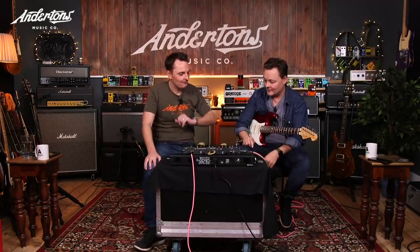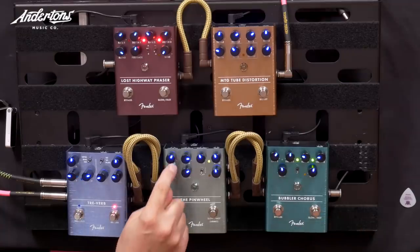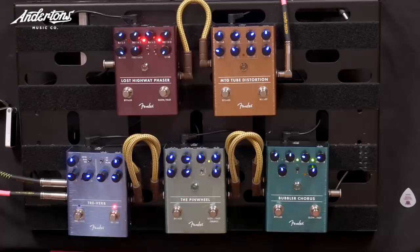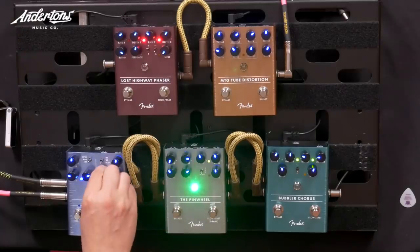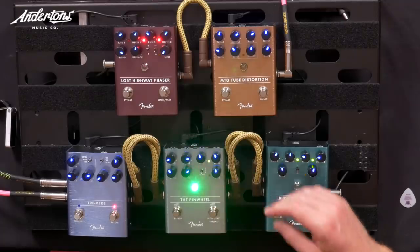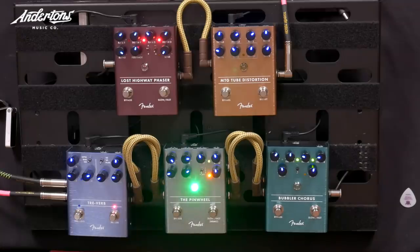Next is the pinwheel. I mean a wheel on a pin that turns around, and it is a Leslie effect. It's got three modes. It's got drive. So when drive, there's a preamp element to it. Right? So you can turn the drive down. Take a bit of the reverb down as well. This level as well. Yeah. Leslie does that.